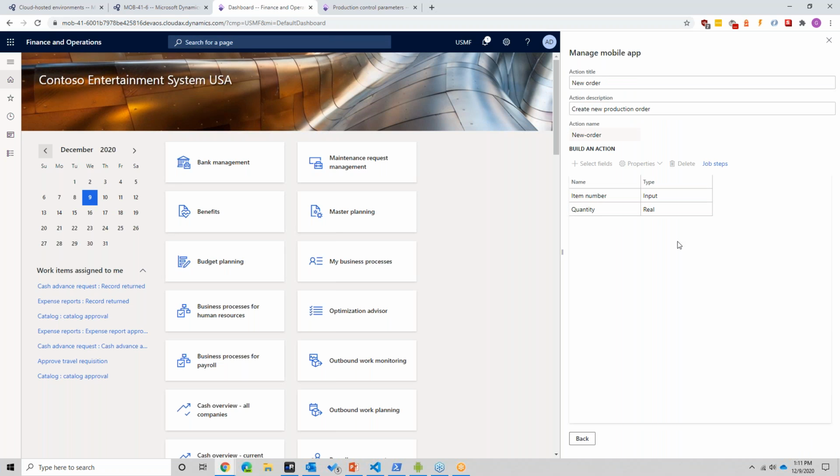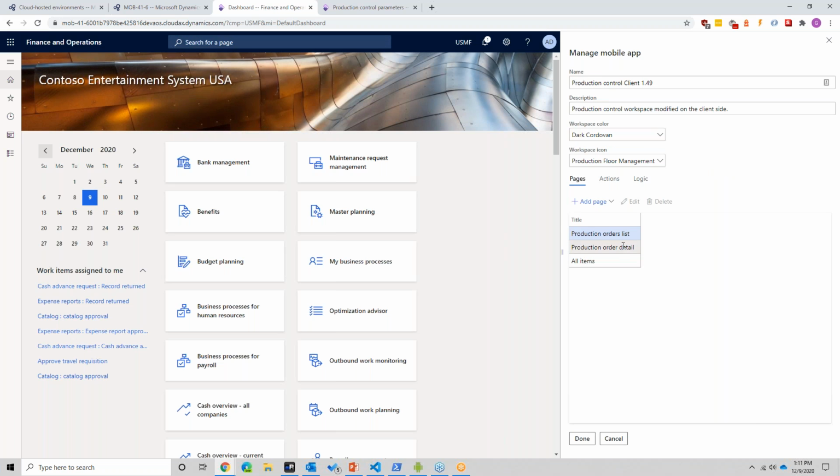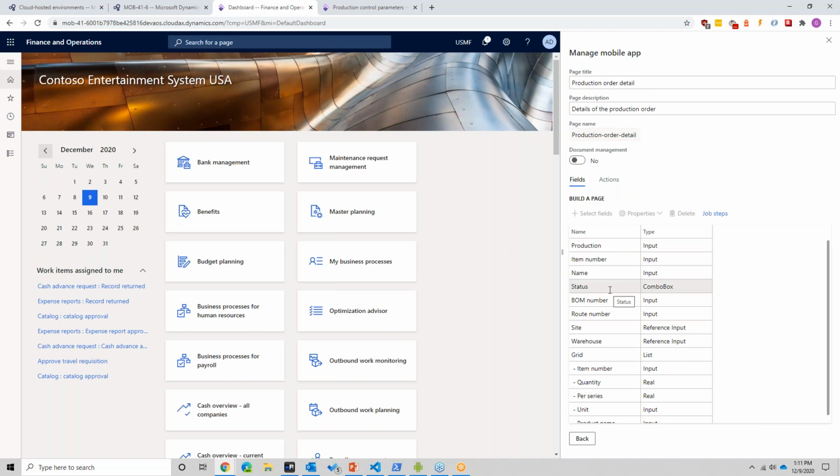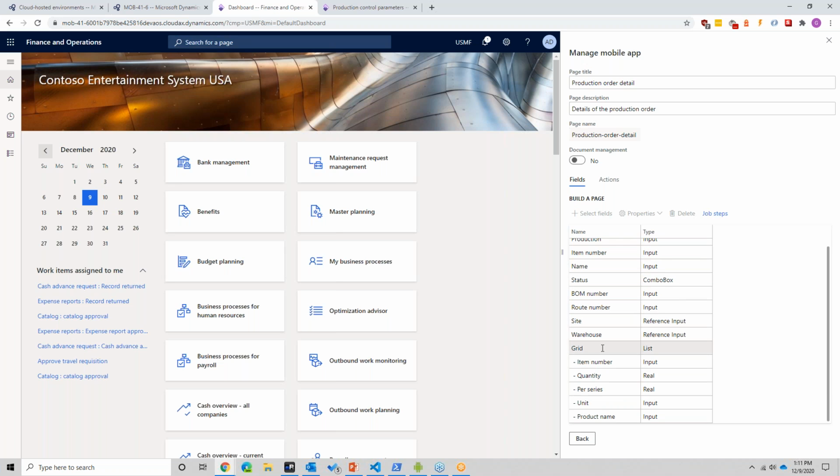And in general, it just needs two inputs for the creation of a new order. And on the production order detail side, we have a more elaborate screen, because it will show you quite a great deal of detail about the production order. And it will also show you a grid with the list of materials from the bill of materials.